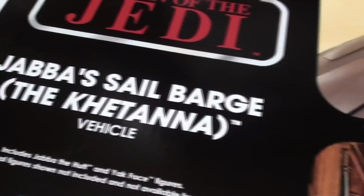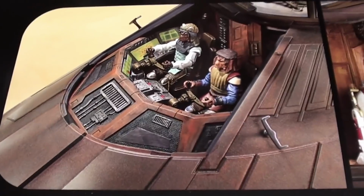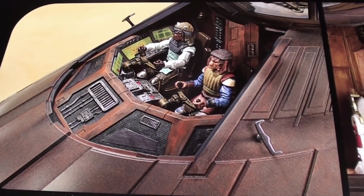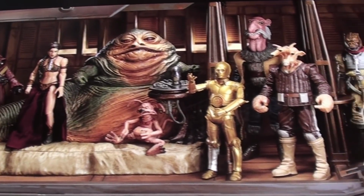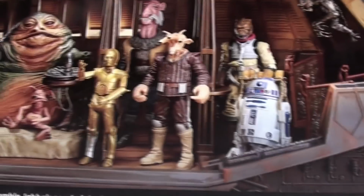And last... Your favorite side. This is the top of the box. This is your favorite side. So there's some of the bad guys. Well, they're all bad guys. Some of Jabba's henchmen. They're hanging out. They're driving. Yeah. Jabba and some friends. And friends. And friends. And then a Yak Face.